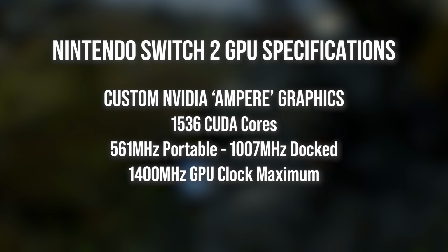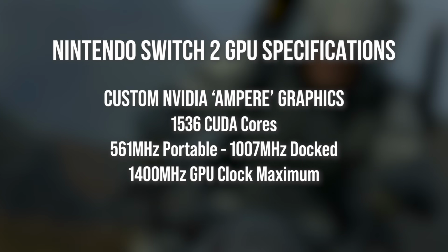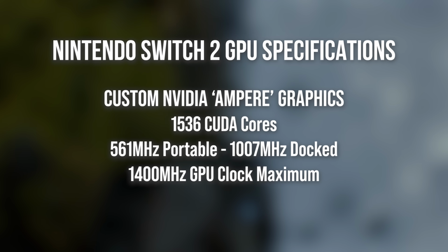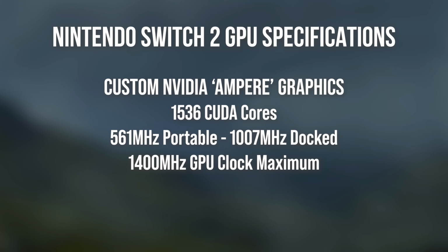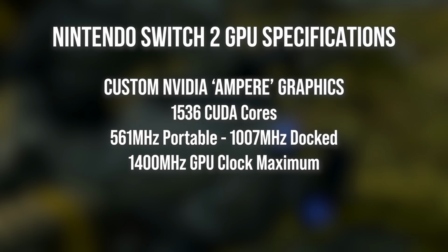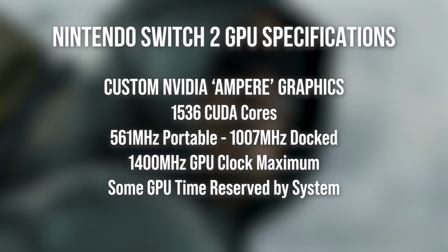Again though, there is a maximum stated clock of 1.4 GHz on the GPU, and seemingly, according to documentation, developers can adjust the clock rate. But again, it's unclear if running at higher than the standard handheld/docked clocks is actually possible. I mean, if we think back to what happened on Switch 1, initially the GPU in handheld mode was clocked at 307 MHz, but this kind of changed over time as Nintendo adapted to developer needs. Moving on, it's worth pointing out that developers don't get full GPU resources though. Some of it is being reserved by the system.